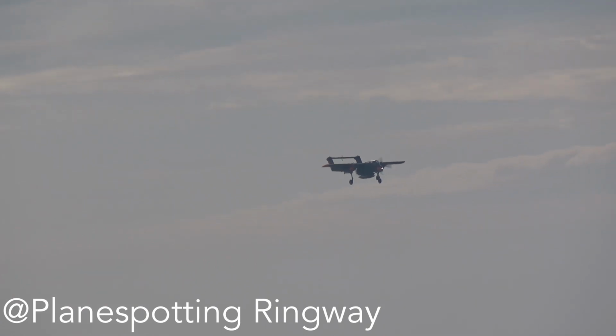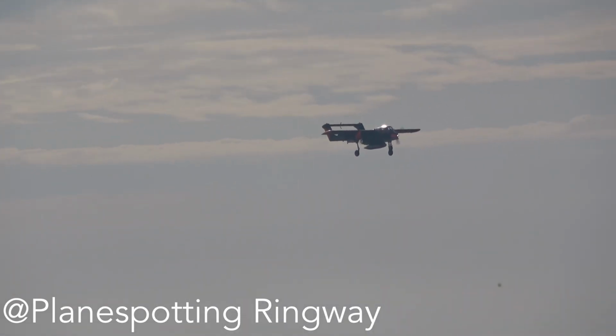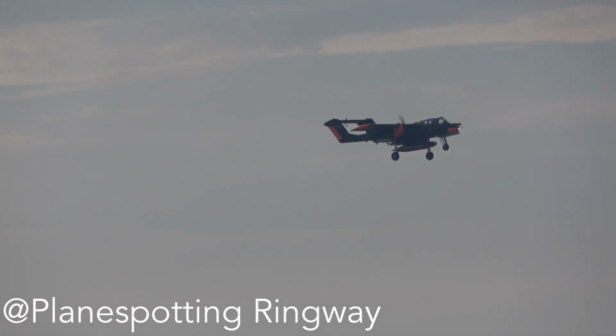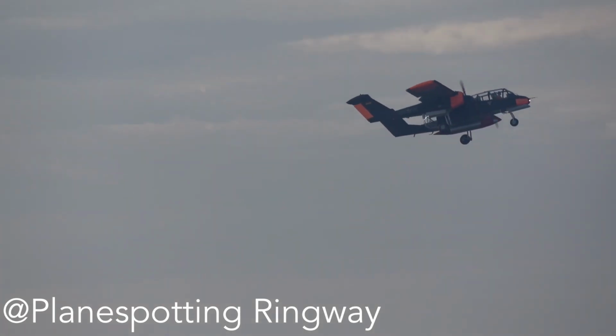Coming in for a slow speed, dirty pass here. That means that it's got a bit of flap and also the undercarriage down. You can see where the pilot sits there. He sits up front and quite high, so he's able to see a lot.